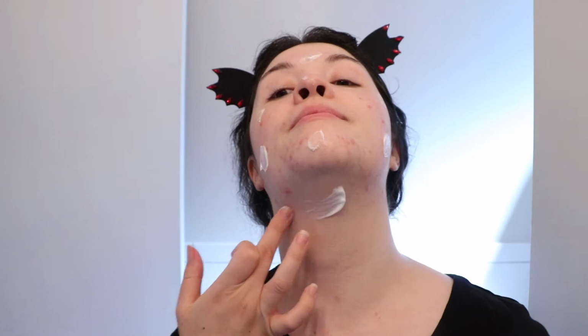I was blown away to find out that e.l.f. Skincare has some fragrance-free products, because I didn't know they had fragrance-free products, but apparently they do. This is their fragrance-free face cream. Beautiful texture. This is like the perfect cold weather moisturizer for me. Oh, it's so thick, so beautiful. And I just hit all of my main spots here, and then I'm gonna put a big glob on my neck because you always want to make sure you get your neck.